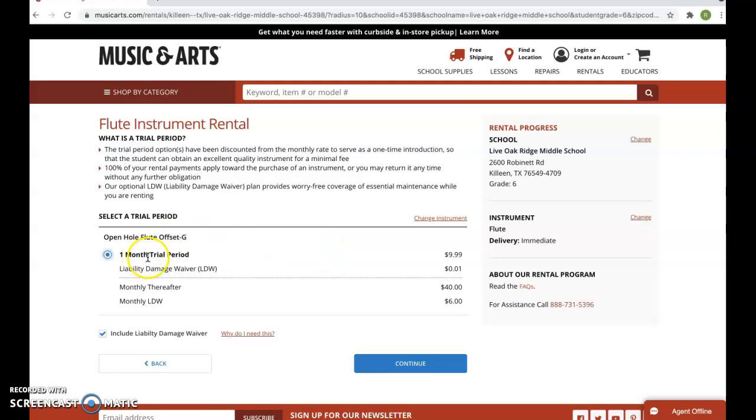So here's the 1 month trial period. That's going to cost you 10 bucks. And then after that, the flute's going to cost you $40, and it has the insurance on it, which is $6. And I highly recommend that you get that, because should you have a repair, that $6 is going to cover it.